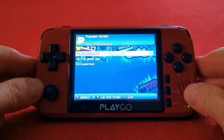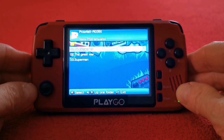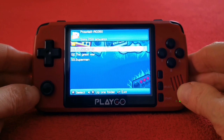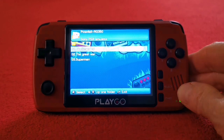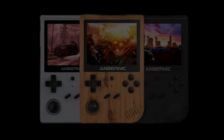So that was a look at the PlayGo. But now it's time to move on to the Anbernic RG351V wood grain, in my case, and take a look at what that extra bit of money can get you. Right, back in a sec.